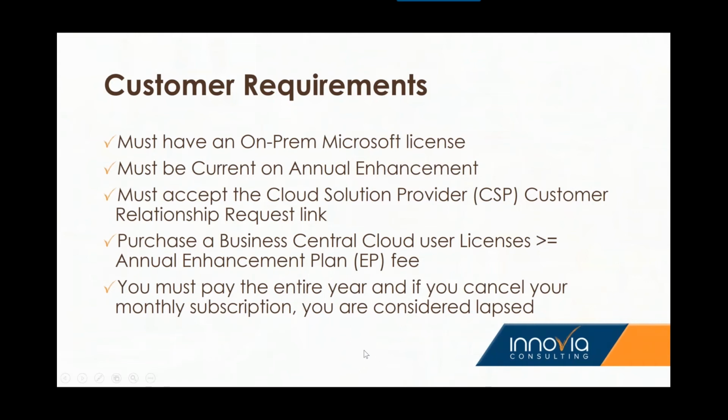Lastly, you must pay the entire year every month, right? And if you cancel that, you are considered lapsed. And there's a question that we have with Microsoft. If that were to happen, which it shouldn't, 97% of our customers are current on the maintenance. Does a lapse fee revert to the original lapse date or to that month? We're going to find that out. So anyway, you've got to pay the entire subscription for the year.